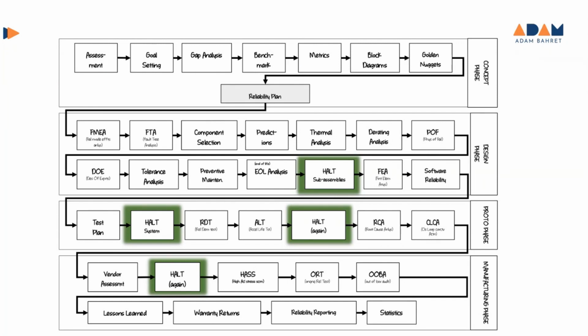Now, of course, the later you fit it in, the more you see of the response from the final design, but you also have much less opportunity to implement design improvements. So my favorite is when you do it multiple times through the program and get the best of both worlds. Now, HALT also works as a great facilitator, or catalyst, I'll say, for other tools in your product development program to have a bigger impact.